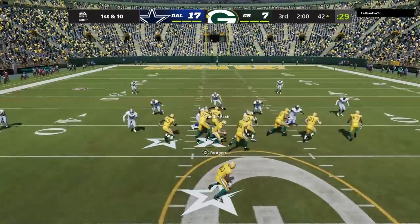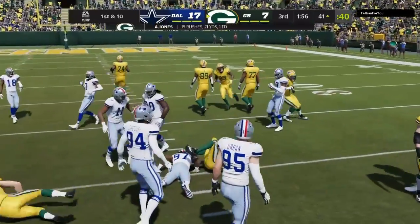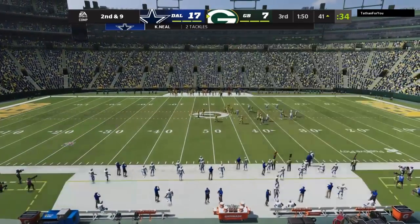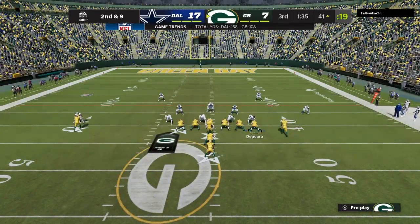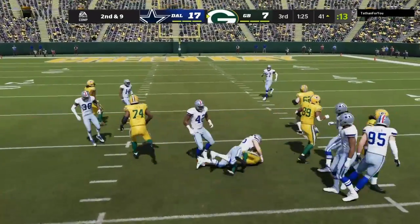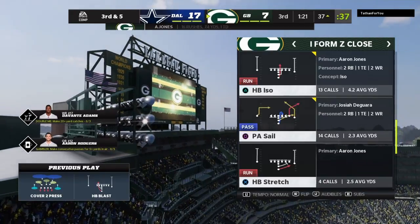Lambeau Field, one of the best home field advantages in the NFL, no doubt. And they're a happy bunch here as the Packers lead in the third quarter. And a hard-earned yard there as he ran through one would-be tackler. It's second down. Second and nine. Again, it's Jones. Give him three on the run there. Now they're looking at a third and about five.